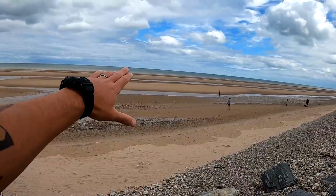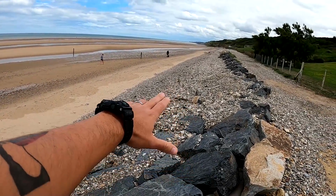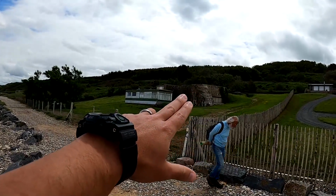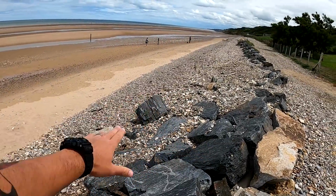Here you can see the beach is pretty much sandy. Then when you get to the shore over here, this is where the pebbles are, and back there were the German bunkers. And this was pretty much what was saving the American soldiers at the time.